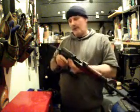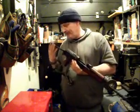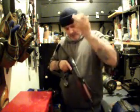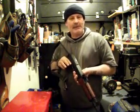Alright, so for the purposes of field stripping this today, I prefer to have the stock extended. Okay, so we're going to move the bolt forward. Okay, we're going to take the safety off.